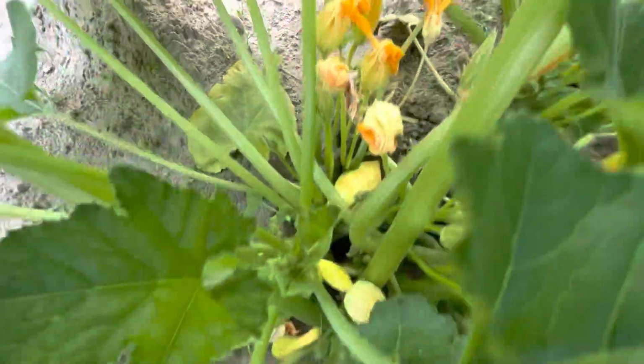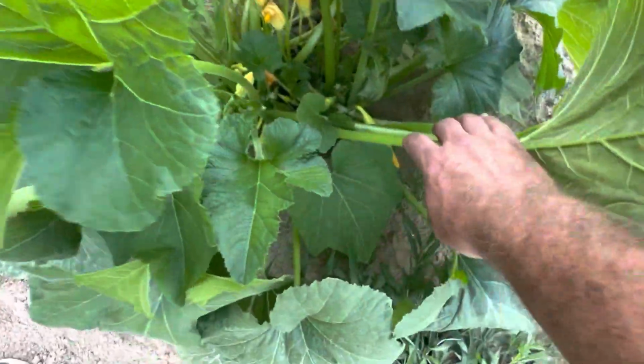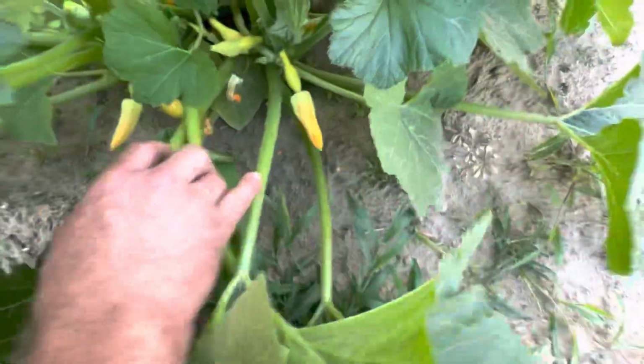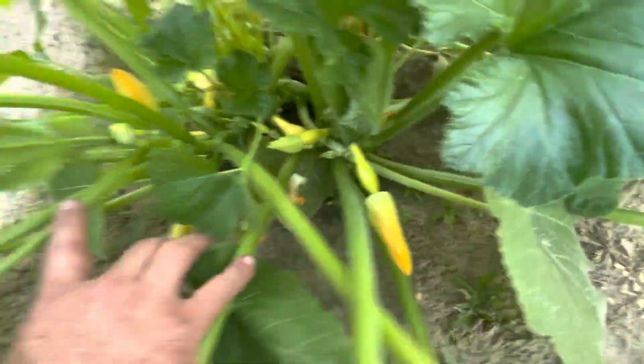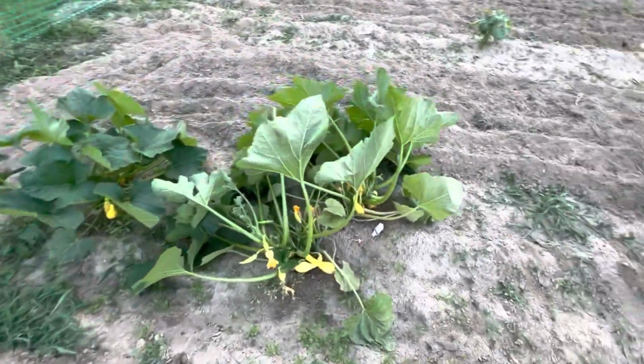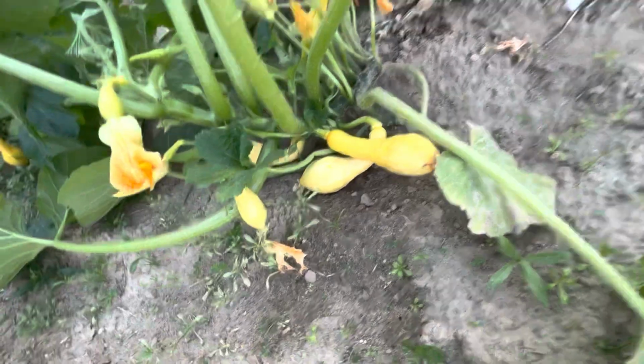There's one there that'll be about ready to pick. This plant here is also like that other plant I just showed you. It's hard to get in here to see all the big leaves, but that plant is loaded down with squash, and so we're gonna have plenty of squash to share with the family. And there's several that'll be ready for tomorrow to pick.